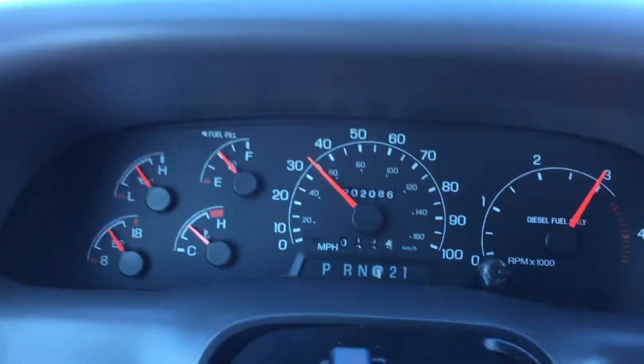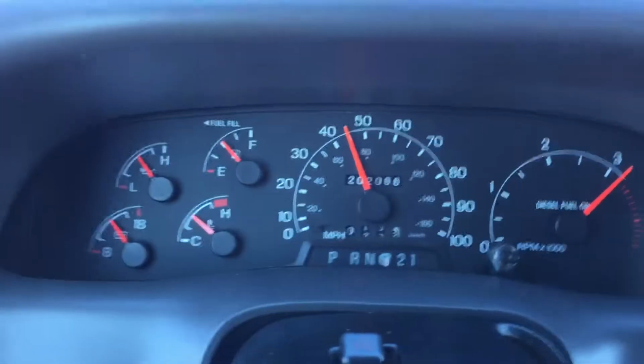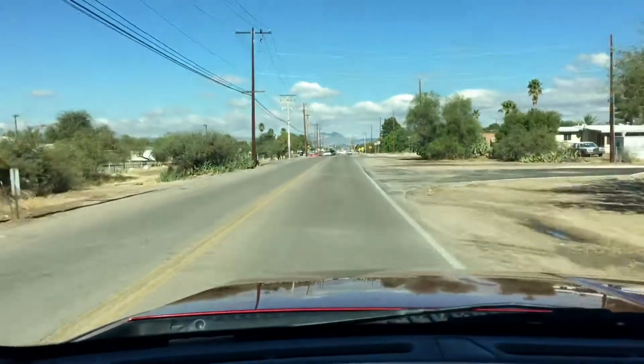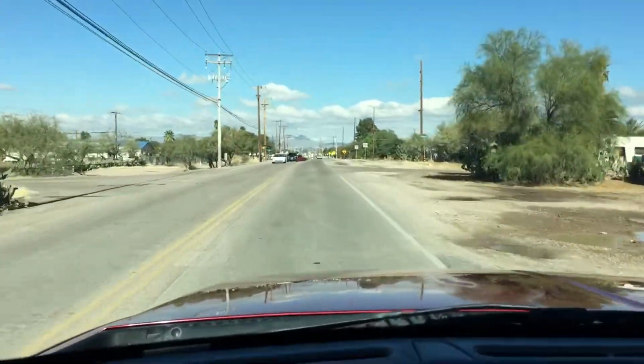This thing runs great. That tune, it runs more like a 6.0 that's tuned than a 7.3. That's cool.